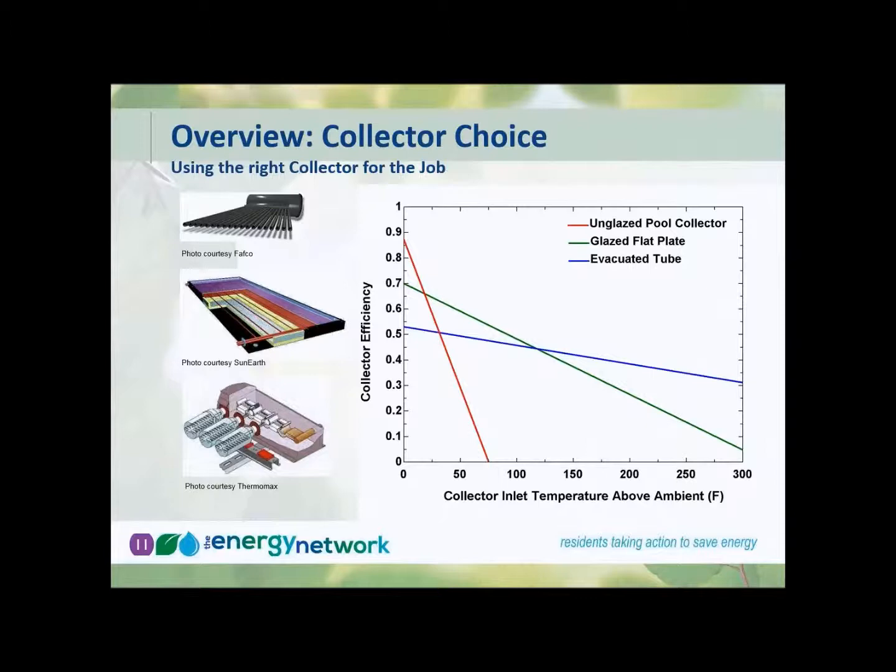And because it's in a vacuum, it does not feel ambient, and it can be operated in either really cold weather, and also doesn't lose its energy back to the atmosphere, and so it's able to elevate the overall operating temperature. The flat plate collector is not as well insulated, but it is insulated, and that's what makes it a better performer than the uninsulated collector.